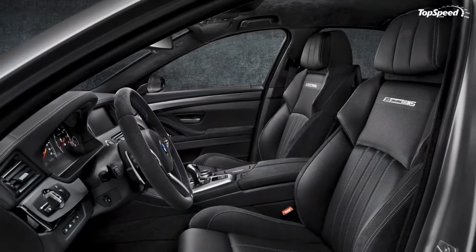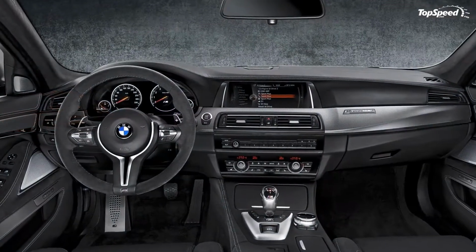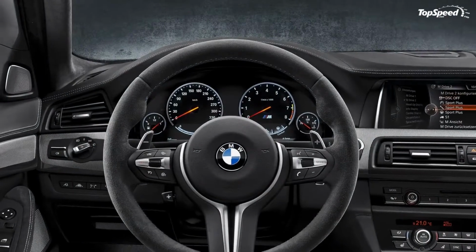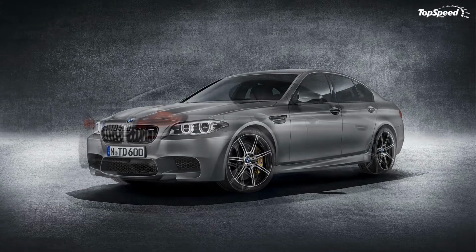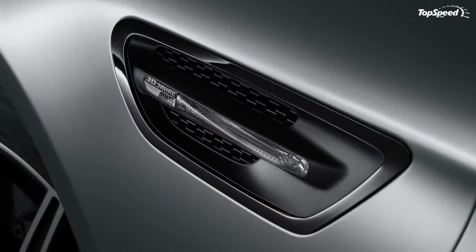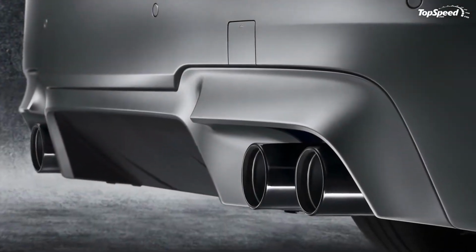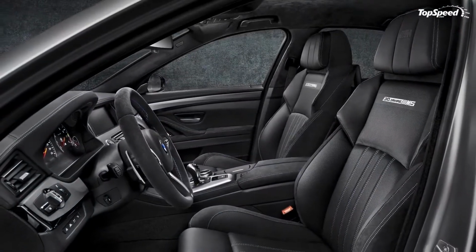Equipped with an improved M Servotronic function and an updated M Dynamic mode, the sedan is now capable to sprint from 0 to 60 miles per hour in only 3.7 seconds, about half a second quicker than the M5 with competition package. Prices. With only 300 units set for production and only 30 to cross the pond to the US, the 30th Anniversary BMW M5 isn't cheap. It retails for $138,275, including destination and handling. That's a $38,000 premium over the BMW M5 with competition package, which starts from $100,200.